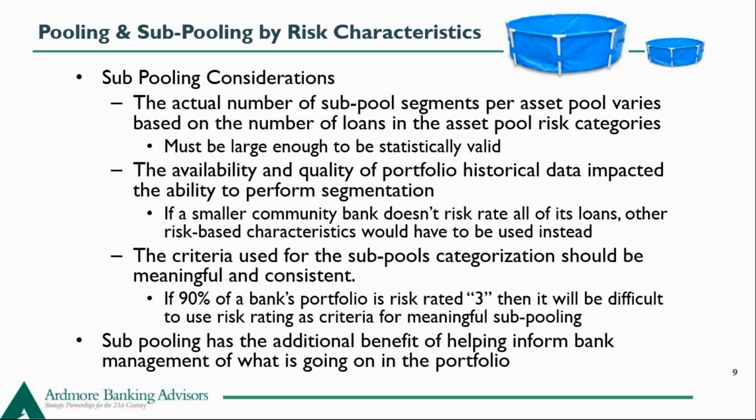One of the nice things about subpooling, and I mentioned a best practice of credit risk management of having good, well-dispersed risk ratings. Another is to be able to look within the pools of your ALLL to look for risk characteristics that could suggest potential issues. So subpooling is good for CECL.